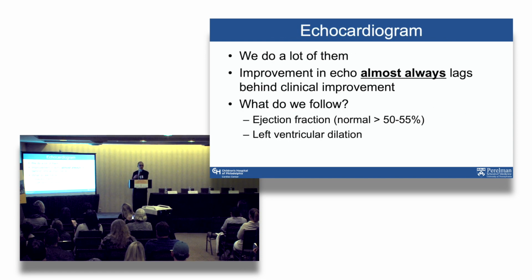That being said, we do a lot of echoes. When the systolic function is depressed, the improvement in the echo almost always lags behind the clinical improvement of the patient, often by many months, if not years. We do follow ejection fraction very carefully, with a normal ejection fraction being anywhere between 50 and 55%.